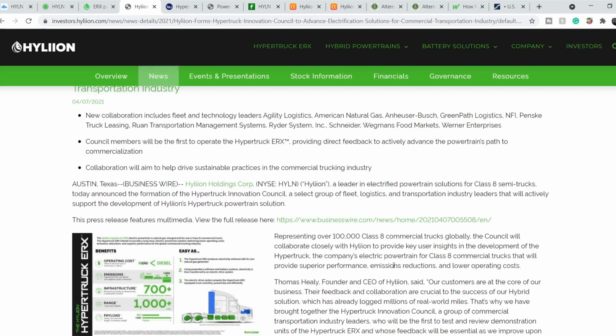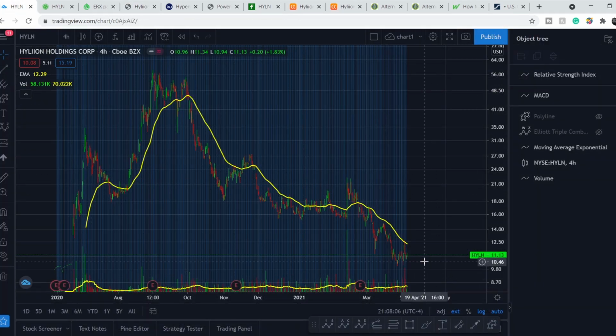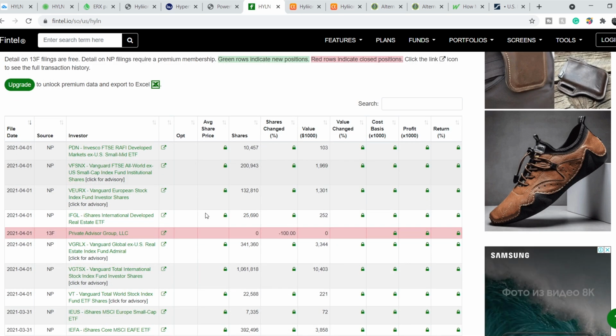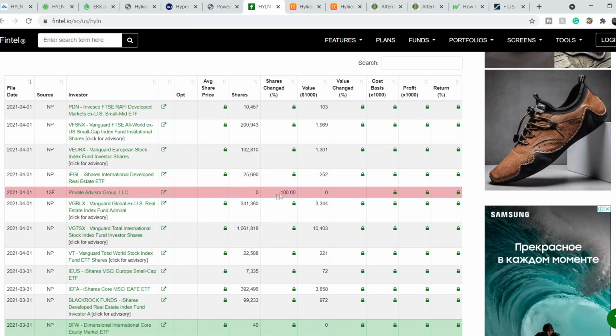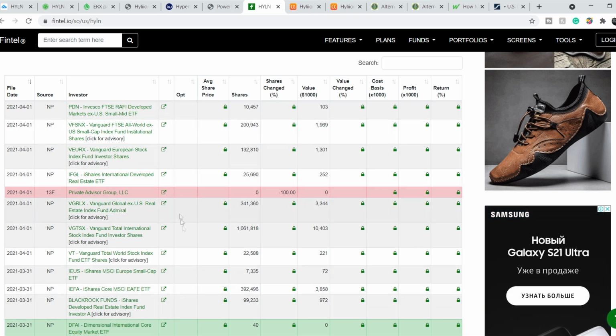And in my opinion, it is very positive news. Keep in mind that they already have 80% decline, and that's why I think it's quite an interesting company to at least put on your watch list. And here are the institutional investors of this company, and as you can see, we have one closed position, and here we have mixed feelings because these companies cautiously increase their position with this company.